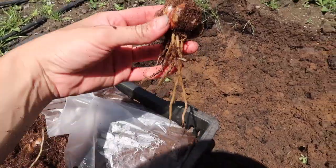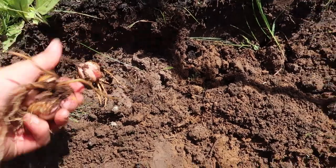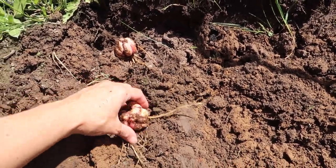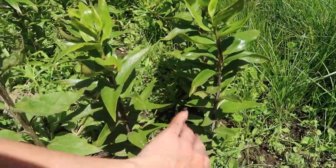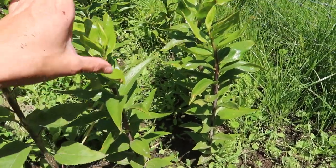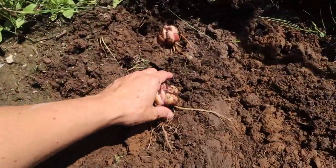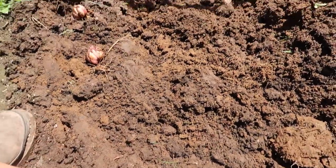So what we're going to do is plant them root side down, pointy side up, and I'm going to space these guys about 9 inches apart. Once they're growing, give them a good amount of space so you can still get airflow in there, and they can make their buds and still have room. Maybe a little bit further apart. So I'm going to get to planting these.